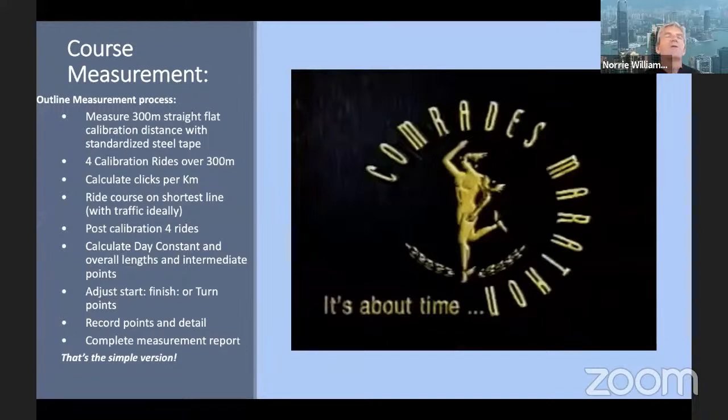Normally we would measure the course that's given to us by the race organizer. You might put in intermediate points along the way, typically at 5Ks. Ideally, if you have the time and the traffic is controlled enough, then every kilometer. And then you adjust the finish or the start or a turn point to get the correct distance.